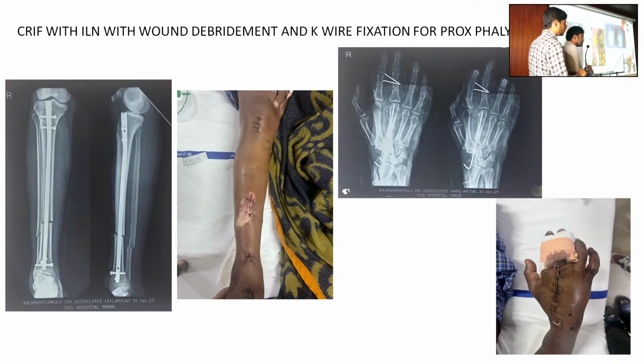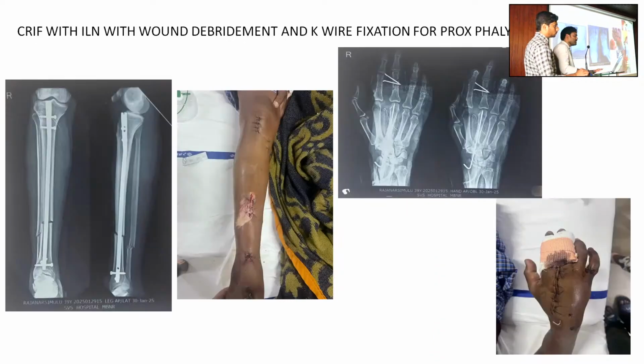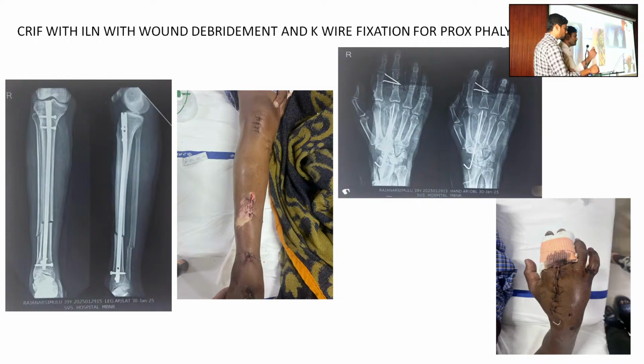Okay, when was the nailing done? Sir, next day morning. Is it safe to do the nailing? Unreamed nails, we have put unreamed nails. Why was an external fixation not thought of? Because the soft tissue injury appears to be quite considerable. Yes, sir. So you are confident of your debridement. Yes.